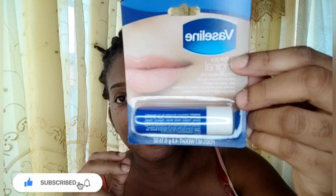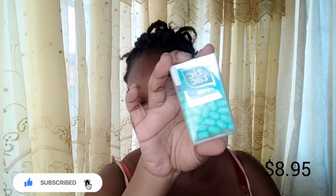Our next pick is Vaseline lip balm. This is the lip therapy, the original. I actually didn't want the original, but this is all they had, and I wasn't going to buy any chapstick.